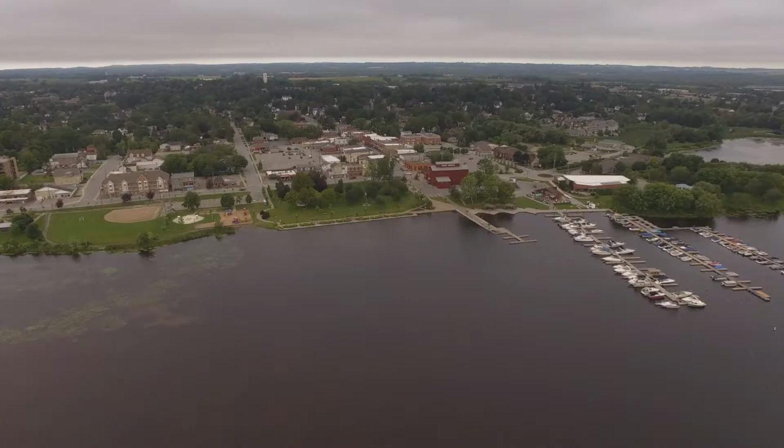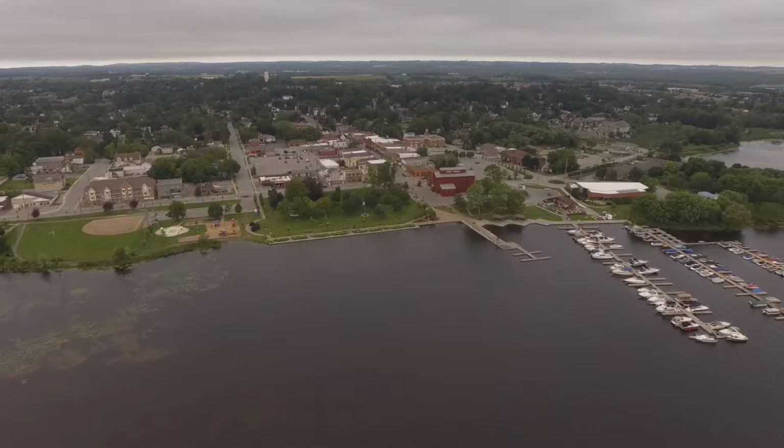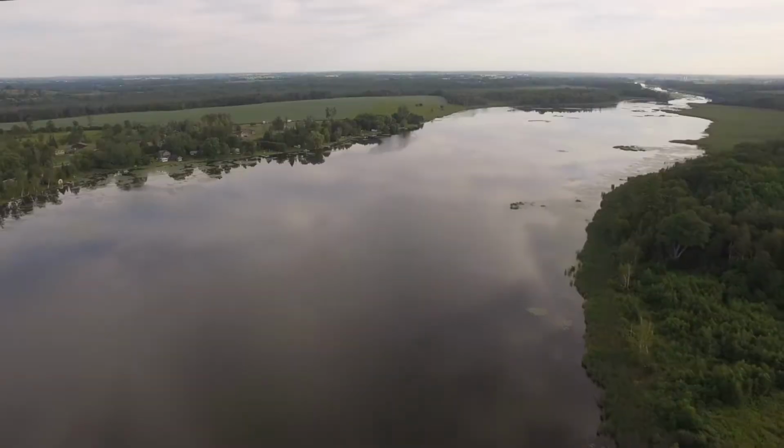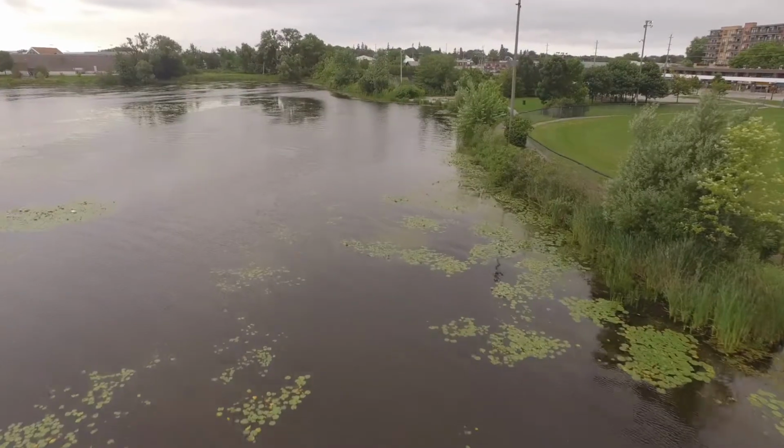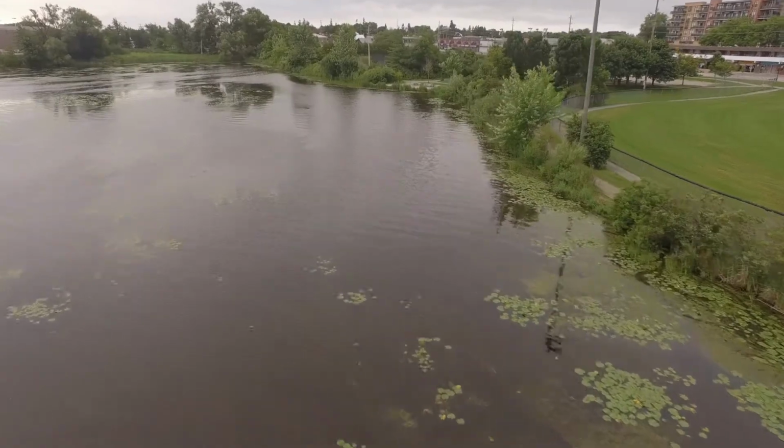The data we've collected over the last 3 years, particularly in the nearshore zone, has shown that what's happening on the land is influencing water quality in the lake. For example, we found our sites that are near Port Perry tend to have poorer water quality compared to, say, sites in the eastern arm of the lake, which is less developed. So what this tells us is that there's particular hotspots in the lake of water quality impairment.